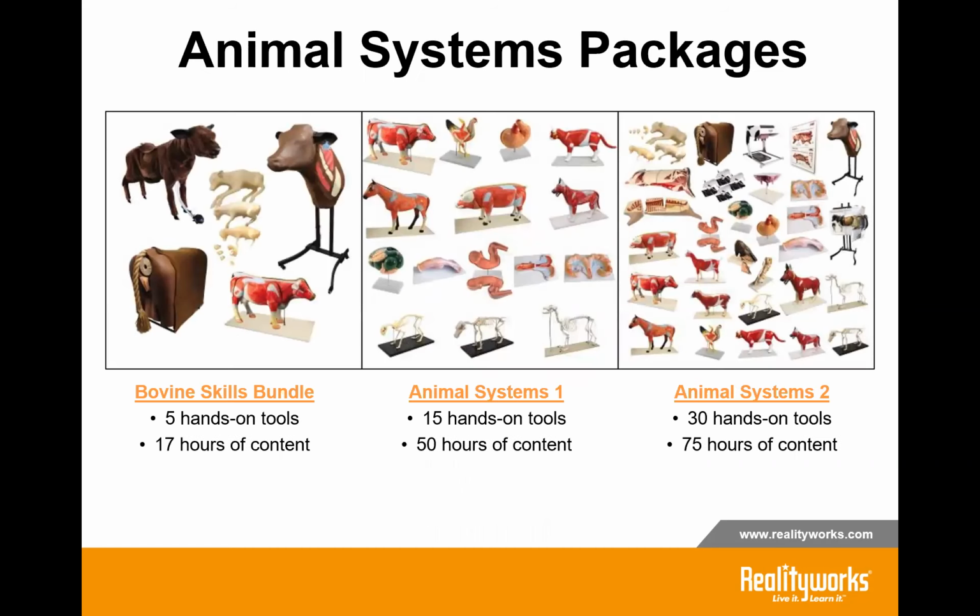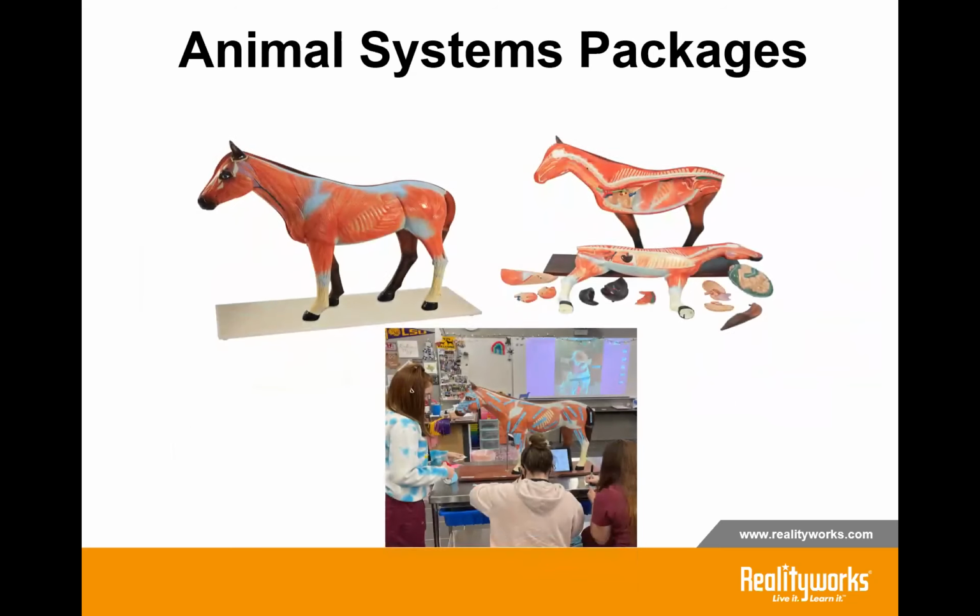So moving on to agriculture, our popular animal systems package includes models with curriculum to teach anatomy, reproductive systems, digestive systems, skeletal systems, and our beef pork cuts models for assessment. Our animal models separate at the midline and have removable organs, not to mention great worksheets for identification.